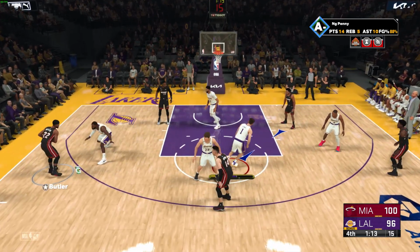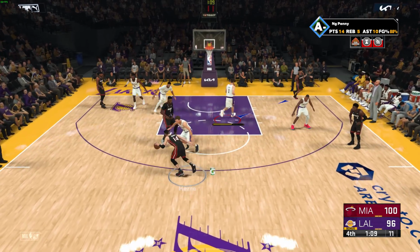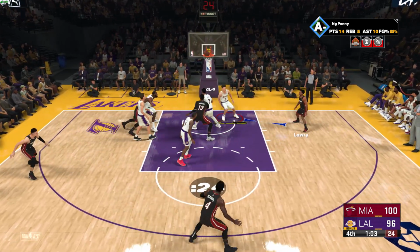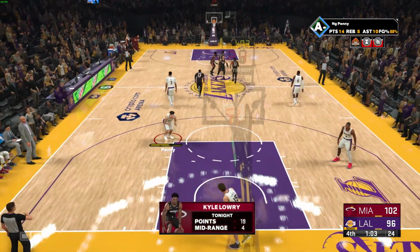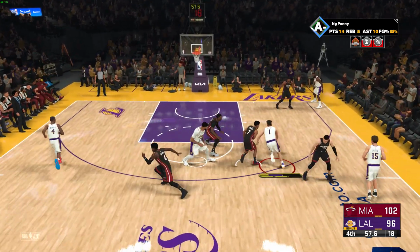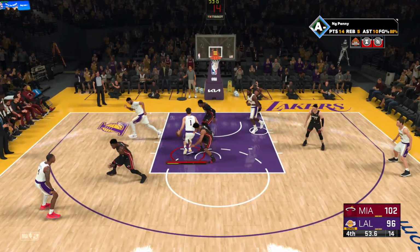Outside Butler. Hero outside. And he lobs it up to the rim. Pass to Lowry. Shot clock at 6. And it's good. Off the back rim and in. Lowry's got 12 points in just the second half. Can you say cool customer? Lowry's poise helping him find the bucket in a high tension moment.